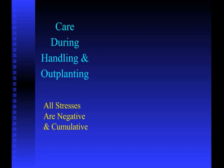So if you can imagine a checkbook, you have a lot of different checks written that actually decrease the quality of that plant. The thing to remember here is that all these stresses are negative and cumulative. They all add up. So if you have 5% loss here, 10% loss there, 5% loss there, when you get the plant to the outplanting site, it's, say, 70% of the quality it was when it was at the nursery. The other important thing to remember in this analogy is that there's no way to make a deposit. Plants are at their peak of perfection, their peak of quality, at the nursery. There's no treatment you can do to make them any better than that.